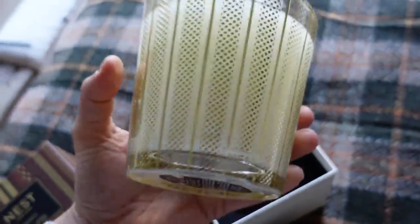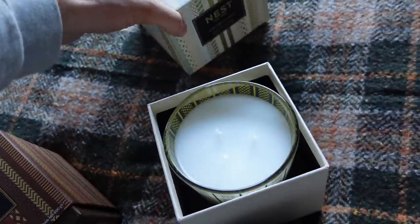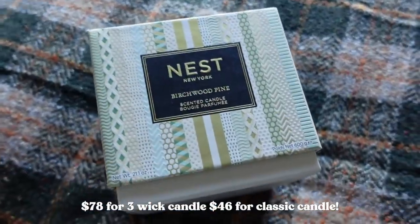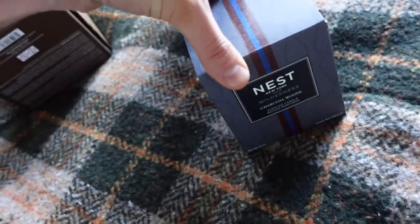Again, this is what the vessel looks like. It's so pretty. It makes a gorgeous, gorgeous gift. White Elephant, if you want to go a little more pricey. They're not crazy expensive. I'll pop up the prices on the screen, but they're just beautiful, high quality candles. And this one is also gorgeous. This is a very masculine scent. I really like it. This will definitely be the scent for my bedroom. This is just a one wick. Such a beautiful vessel.